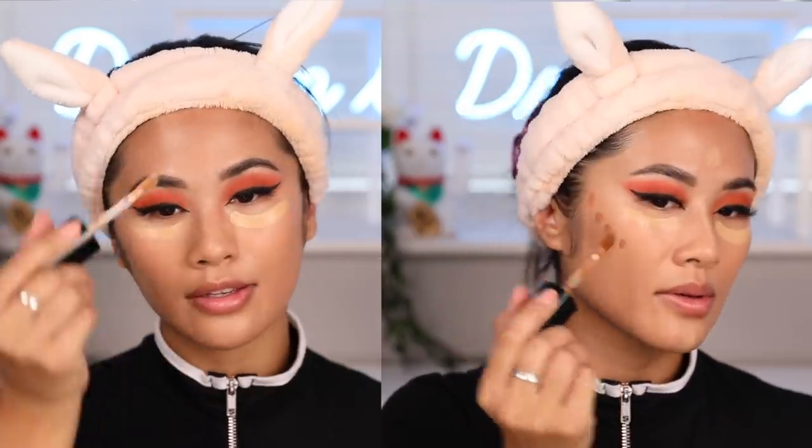Next up, I'm going to use the Born This Way Concealer from Too Faced to help conceal my under eyes and help contour my face as well. I don't know why I did a little jiggle. I think I'm just happy now that I'm not stressed anymore. I'm going to do a little bit of baking just because I really want my makeup to last the whole entire day today, because I'm going to be out all day.